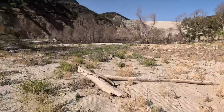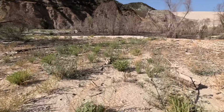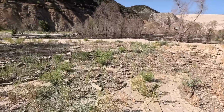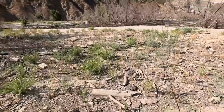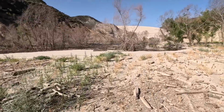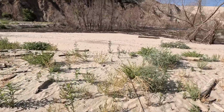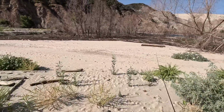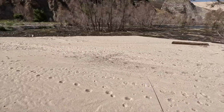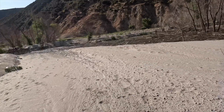Well, it's kind of interesting back here. I've walked down to where this pond is forming behind the dam, and there's a lot of water. I don't know if it's going to be good trout waters. Maybe. The surface is not completely solidified with logs right here, so I'm not going to be able to fish right here.